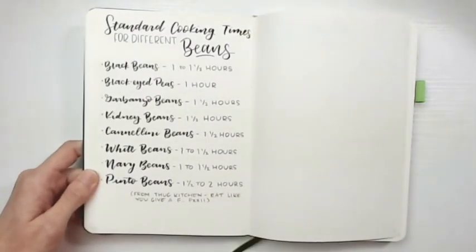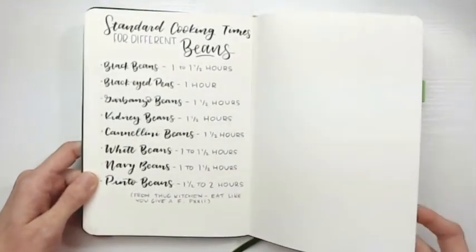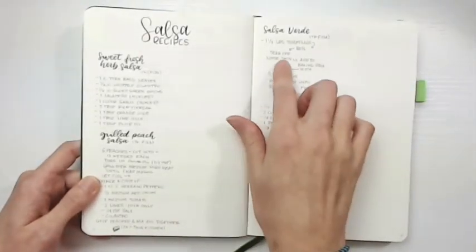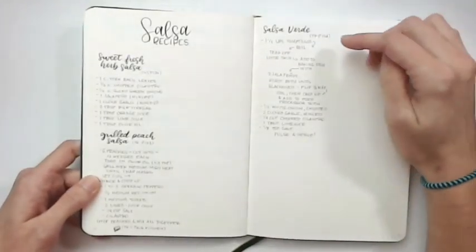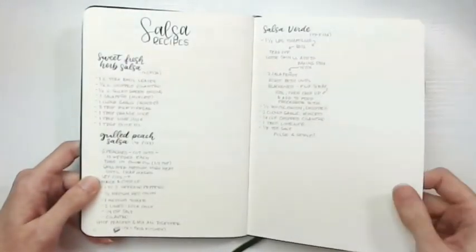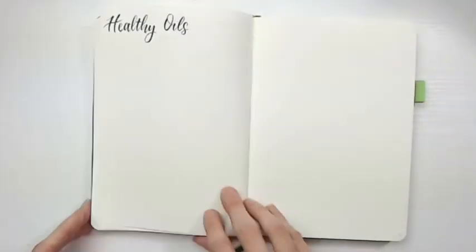This one from last night was in the Thug Kitchen, and it's different cooking times for different types of beans. It's kind of interesting. And then this is a salsa recipes page. These are all from Thug Kitchen too. That's a vegan cookbook, and I think they have a blog and everything online. So I put down some of the yummy sounding sauces in there. And then that was from their cookbook as well, and that's where I stopped. So that's where I'm going to put the certain types of oils to cook with.